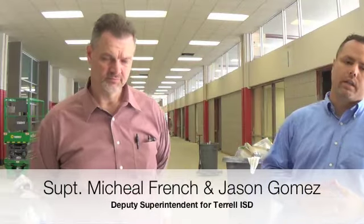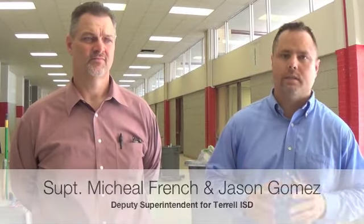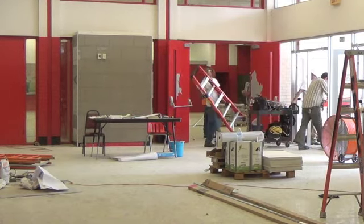Most of the work going on is cosmetic work. As you can probably see a little bit behind us is tile going up. This room hasn't been painted, but the entire campus is being painted, classrooms, corridors, and everything. New ceiling work is being done. Again, you may not see that here, but a nice, fresh new ceiling.